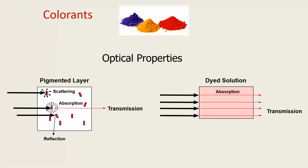And from the optical sense, with the particles being present in the solution, and that solution can be polymeric, it can be liquid in there, and those pigment particles are always going to absorb, scatter, and reflect the light to give you that color. Whereas with a dyed solution, that light is going to be absorbed and transmitted through the solution.